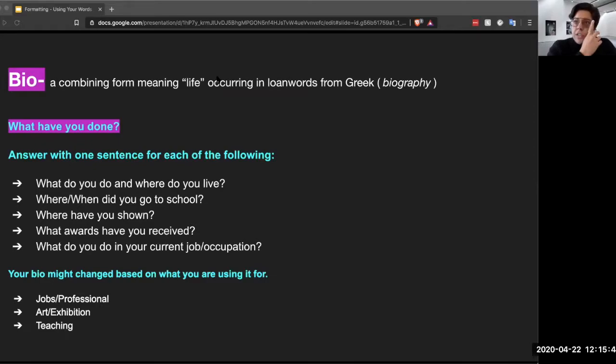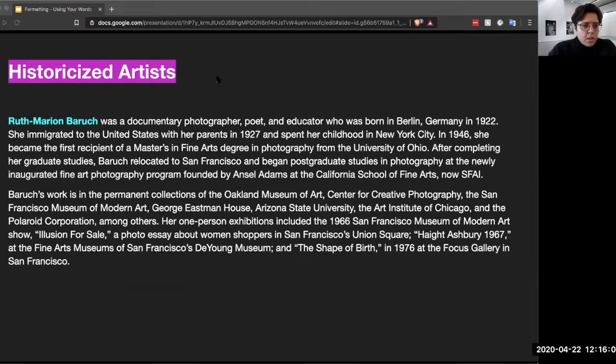Bios are read oftentimes before a speaker moves on with their presentation, and a lot of this information can help to give context for why this artist is present for this specific reason. So a bio can also be really different based on whether or not the artist is dead or alive, whether or not the work is historical or contemporary.